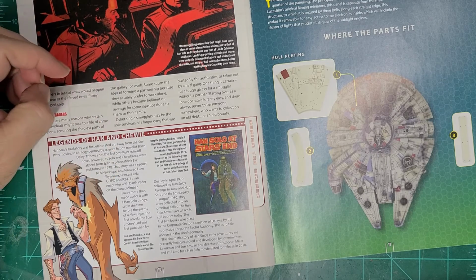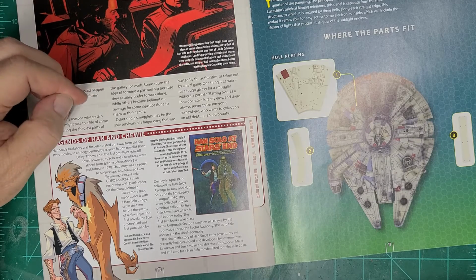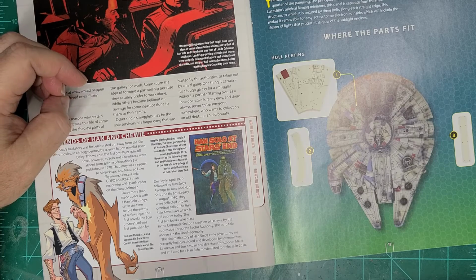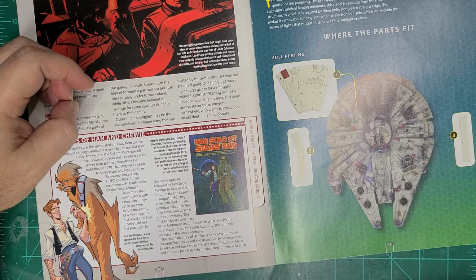Daley more than made up for it with a Han Solo trilogy set in the time before the events of A New Hope. The first novel, Han Solo at Star's End, was first published by Del Rey in April 1979, followed by Han Solo's Revenge in June and Han Solo and the Lost Legacy in August 1980. They were collected into an omnibus called The Han Solo Adventures, which is still in print today.